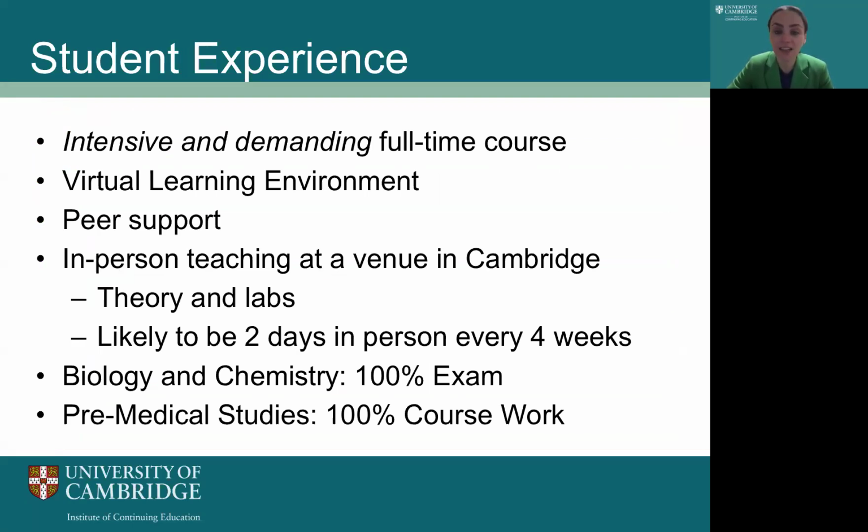It is important to be upfront, and so studying for the certificate in pre-medical studies will be an intense and demanding full-time course. So it's not a program that you sign up to occasionally and come out with a qualification in the end, but it will require you to be fully engaged throughout the course of the program. And we will be doing our best to try and maximize your ability to engage so you can have a more positive experience once you are in the program.